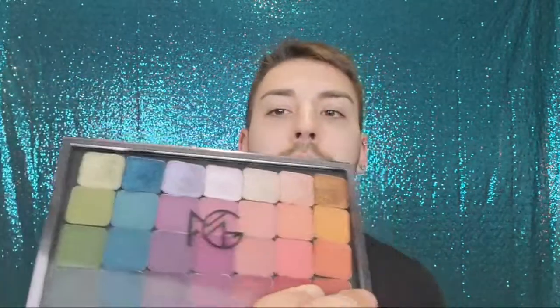Do they have a new logo? That's their logo, the little MG. The packaging colors and everything are all completely different.